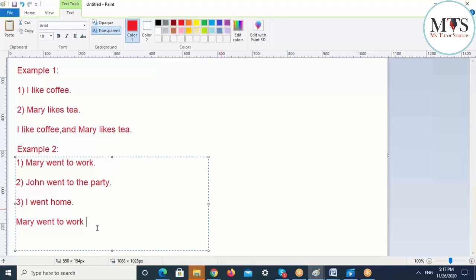Okay. So Mary went to work, comma. So we're adding a comma so that we can combine the first sentence with the second sentence. But is a conjunction. But John went to the party, comma, and I went home.